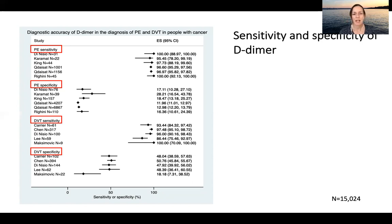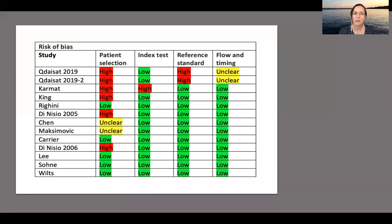When we take a deeper dive into these studies, there were 2 very large studies that constituted the pulmonary embolism data. Both were conducted in a single emergency department in Texas, which primarily served oncology patients. When we look at the risk of bias for these studies, unfortunately, those 2 very large studies had the highest risk of bias, both in patient selection, because they simply included a patient if they had a D-dimer without the knowledge of why the D-dimer was performed, and also looking at the reference standard testing. There was no definition of how they ruled in or ruled out either DVT or pulmonary embolism.